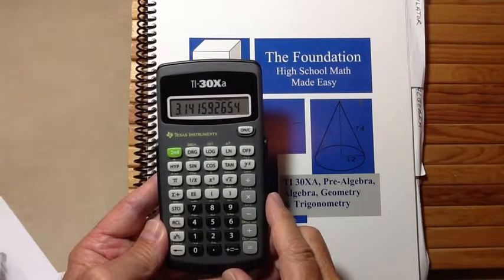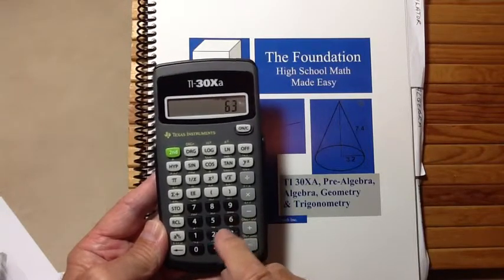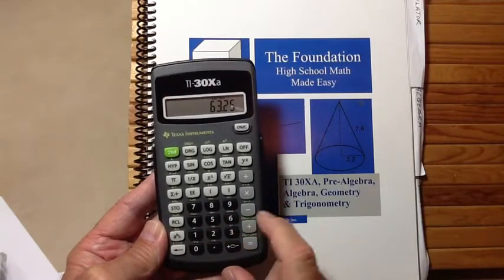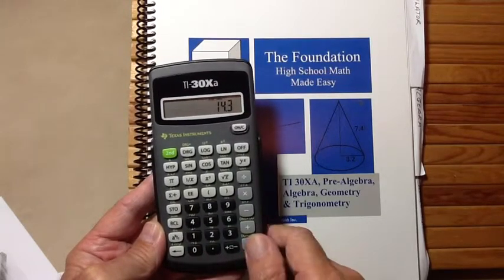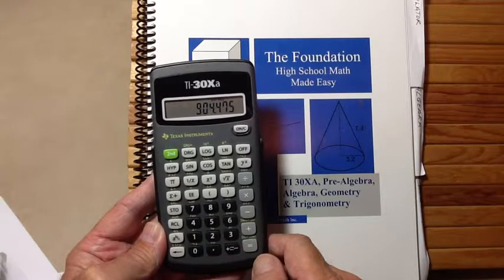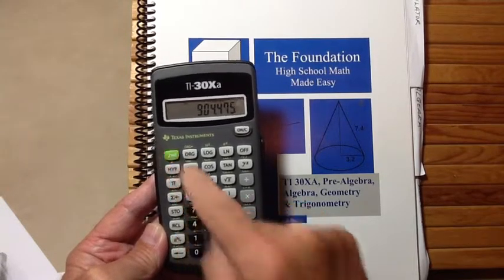They still teach the manual algorithms in our schools today, and quite frankly, I don't think they do much for us. Take 63.25 and multiply that times 14.3. Now, you can do that manually. How long would it take you? But boom, there it is with a calculator, 904.475.